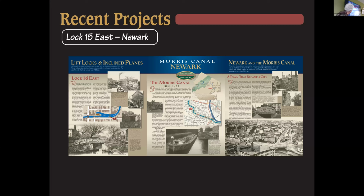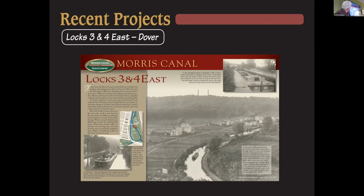And this is the Dover panel. This is the one that's going to be in Waterworks Park. And this is really a great picture. This is from the hill overlooking Princeton Avenue. And here is the canal. And remember I told you about, Bill Pierce, you asked about double lock tenders. Well, here is lock four. And there in the trees is lock three. And so the lock tender is running back and forth, back and forth. Well, him and his assistant.